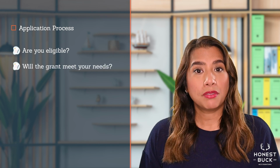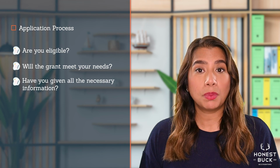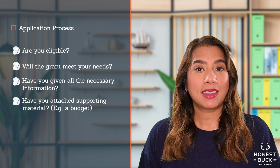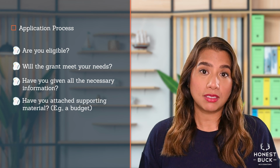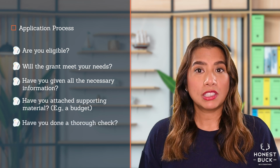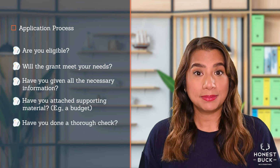Once you've confirmed this, read the application form carefully and be sure to answer all questions on the application form. Gather together all of the necessary documentation and attach any supporting material. When attaching your budget, check that it's complete and accurate. It's crucial that you follow all of the application instructions and do a thorough last run-through to catch any typos and make sure everything is in order. Keep an eye on those deadlines too.